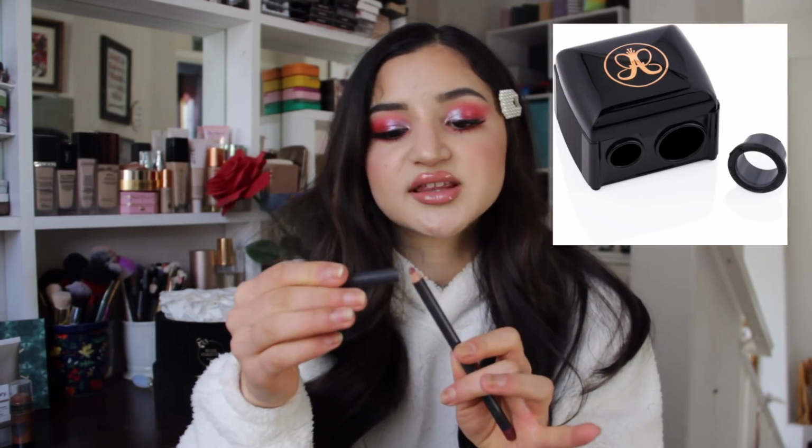They get blunted down very fast, and no other sharpener I've ever tried gets them to that nice sharp point that the Anastasia one does. Something about the Anastasia one also doesn't get clogged as quickly, especially if I'm sharpening something that's more creamy in texture, like a very creamy gel liner or a creamier lip liner. I feel like it can get kind of clogged inside the blades, but the Anastasia one never does that.